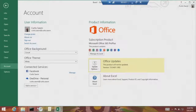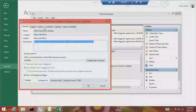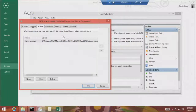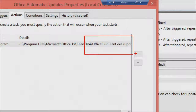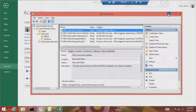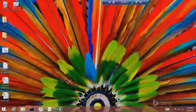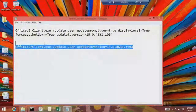So I could normally go to the scheduled task and kick it off. And all it does, if you can see, is it runs office c2r client.exe with /update, and there's a couple command line parameters. But that's really all the scheduled task does. I've disabled this in group policy to do a demo. So what I'm going to do instead is call it via the command line. I've cheated and put in a command line I'm going to use.